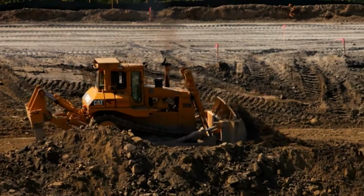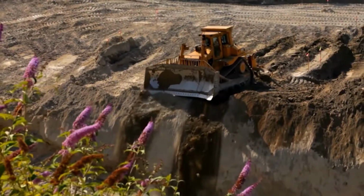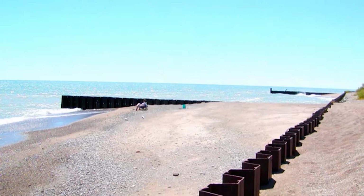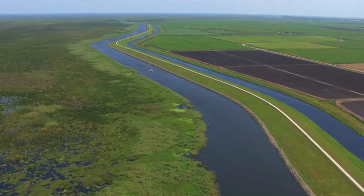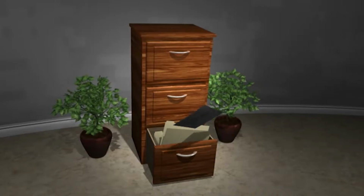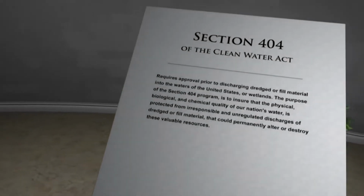Typical activities requiring Section 404 permits include depositing fill or dredged material in waters of the U.S. or adjacent to wetlands, site development fill for residential, commercial, or recreational developments, construction of revetments, groins, breakwaters, levees, dams, dikes, and weirs, and the placement of riprap and road fills. Notice that Section 404 protects not only waters, but wetlands too.